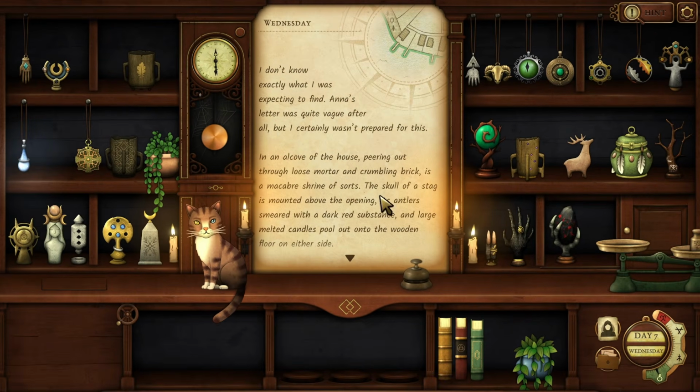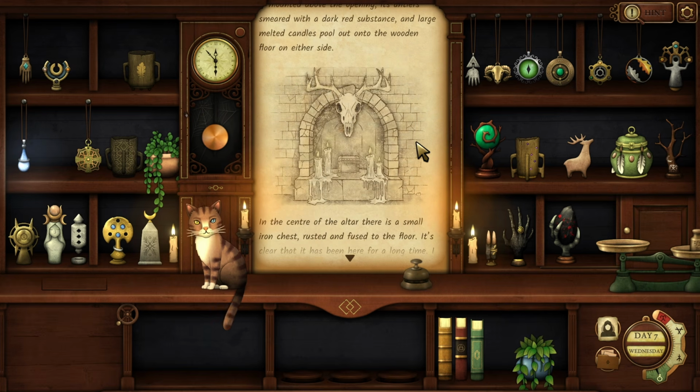Oh, I keep doing that, putting my mouse down there, and it scrolls it automatically. I don't know exactly what I was expecting to find. Anna's letter was quite vague after all, but I certainly wasn't prepared for this. In an alcove of the house, peering out through loose mortar and crumbling brick, is a macabre shrine of sorts. The skull of a stag is mounted above the opening, its antlers smeared with a dark red substance, and large melted candles pool out onto the wooden floor on either side.